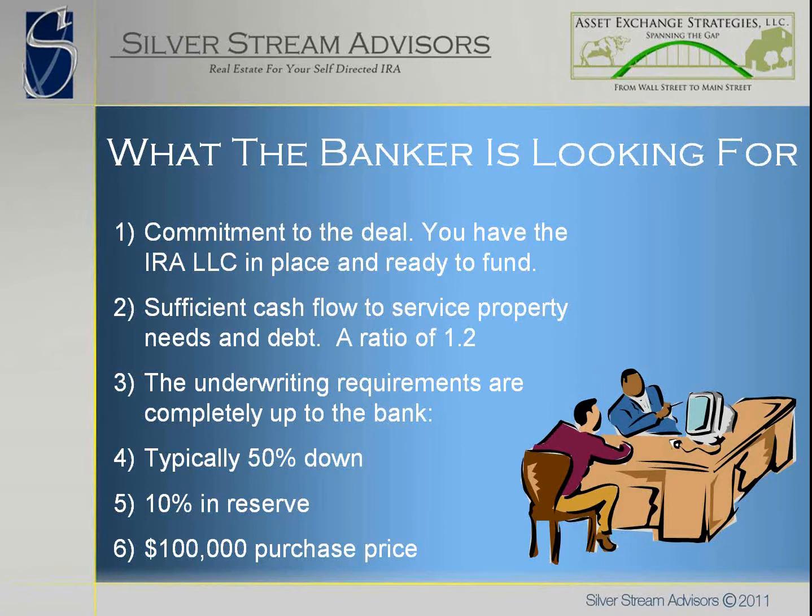What does that mean? That means that if at the end of the day the net cash flow is $1,000, what they would like to see is really a net cash flow of $1,200. So they need 20% over what it costs to run that house as far as the rental is concerned. All right, the underwriting requirements are completely up to the bank, whatever it is that they do. We have no control over it. But typically, it's 50% down. So if you were purchasing a $100,000 property, they would like $50,000 in the IRA. 10% in reserve. That means $10,000 in reserve in this example. And the minimum purchase is usually $100,000 altogether.